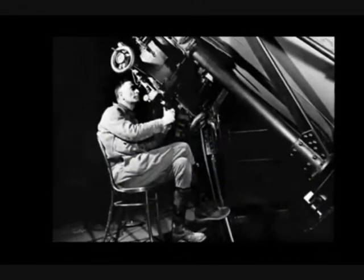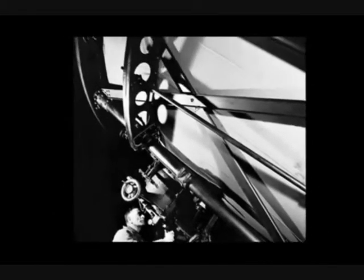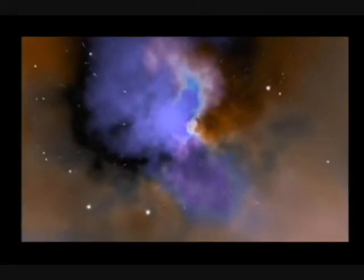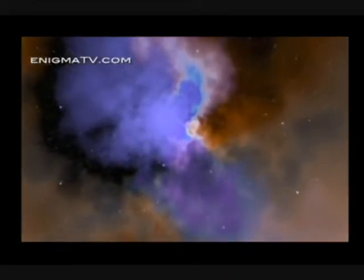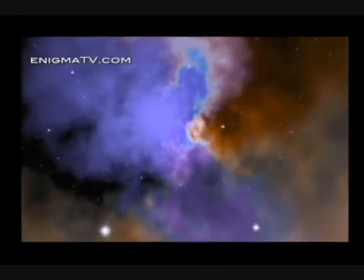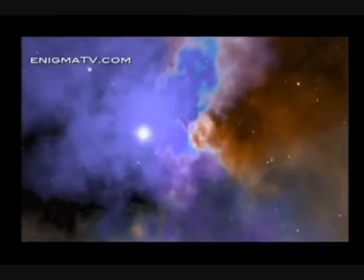Edwin Hubble was the first astronomer to detect that the universe is expanding from a central point. 13.7 billion years ago, a gigantic explosion called the Big Bang gave birth to our universe. And since that time, the universe has been expanding and growing, with new stars being formed all the time.